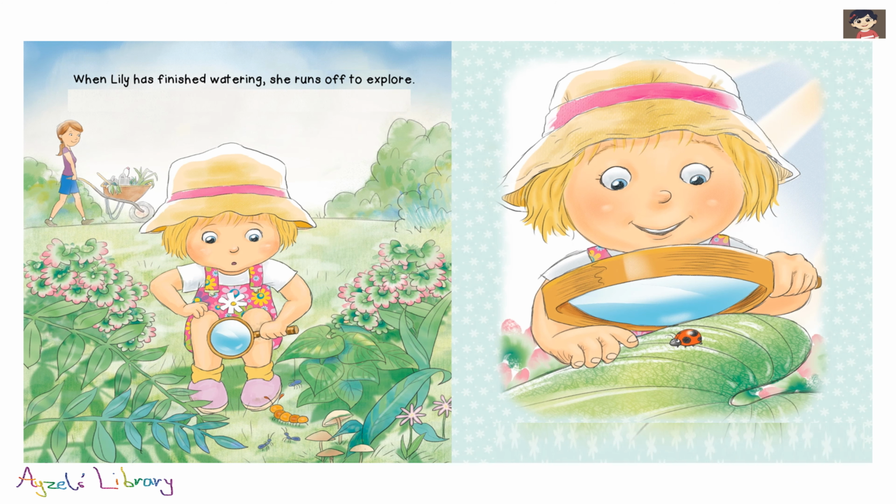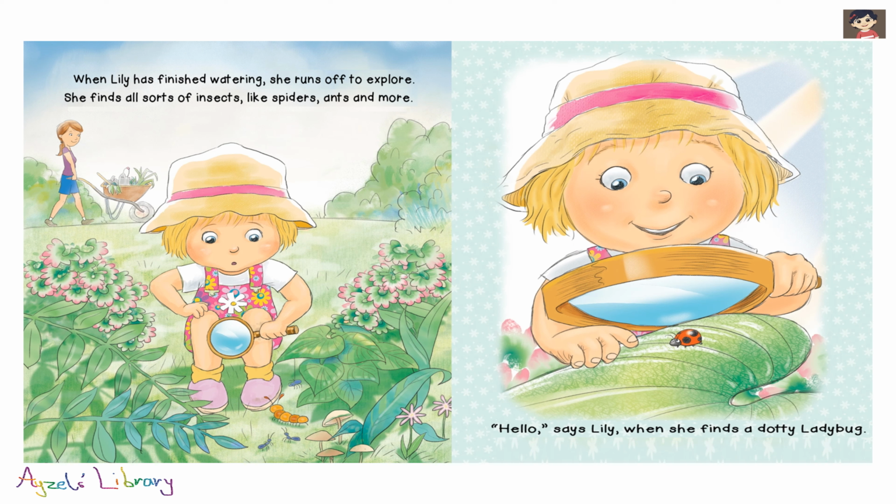When Lily has finished watering, she runs off to explore. She finds all sorts of insects like spider ants and more. "Hello," says Lily, when she finds a dotty ladybug. It is sitting on a leaf, looking happy, warm, and snug.